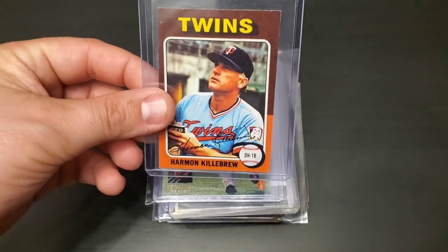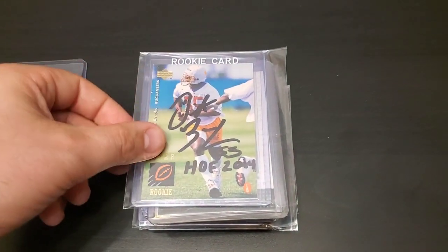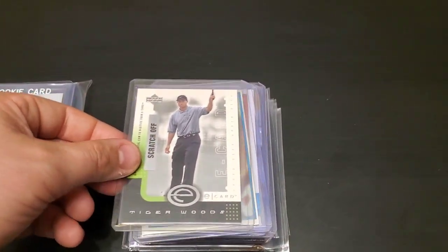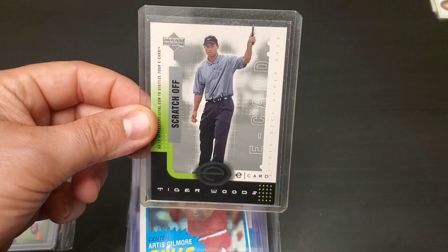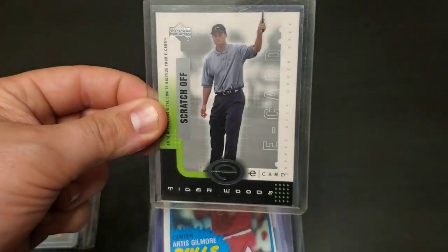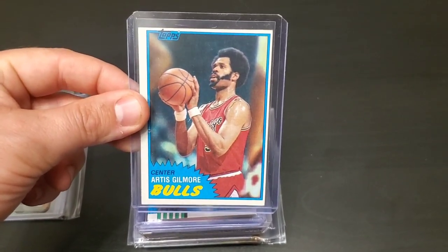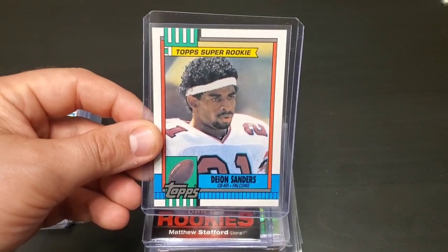So right here on top, we have a Harmon Killebrew. This is one of the mini cards. Underneath there, we have a Derek Brooks rookie, signed, Hall of Fame 2014. Now, this card's interesting. This is a 2001 Upper Deck Tiger Woods. I don't know what his rookie year was, but I thought that was pretty cool. It's like a scratch-off card, but I don't really come across Tiger Woods that often, so I thought that was cool. Underneath there, we have Artis Gilmore, Topps, of the Chicago Bulls. Nice vintage basketball. And we have a Topps super rookie, Deion Sanders.